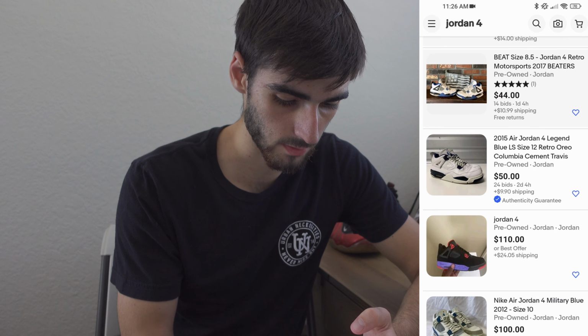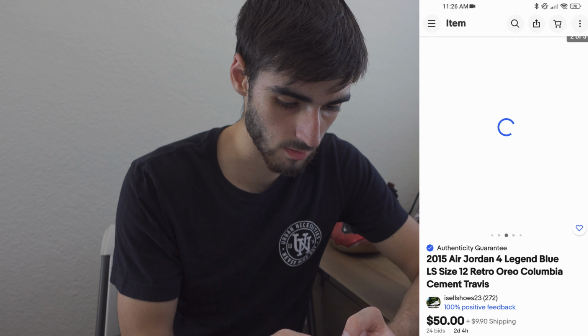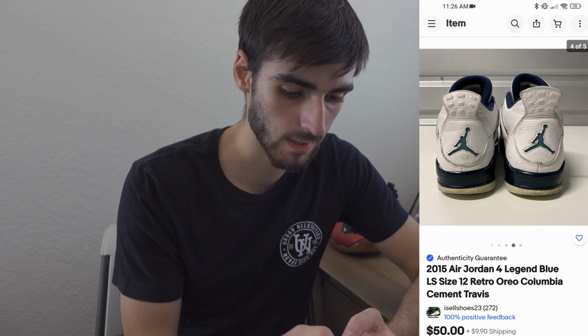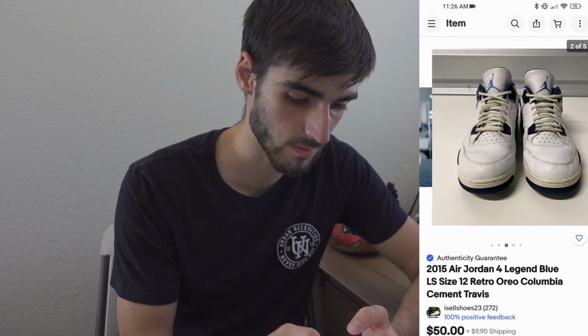Here's another good example. Here's another pair of Columbia 4s. It's bidding for $50 right now. All we'd have to do for this pair is get rid of the yellowing and do some touch-ups on the white paint as well and clean it up a bit. So this would be a great purchase, just because of how low the price point is and how easy the restoration is.